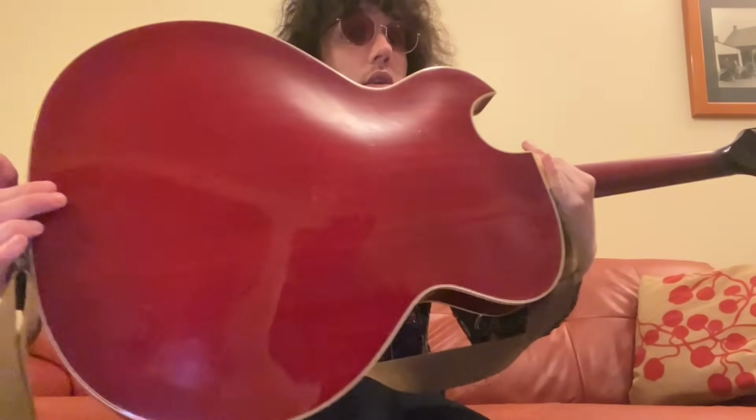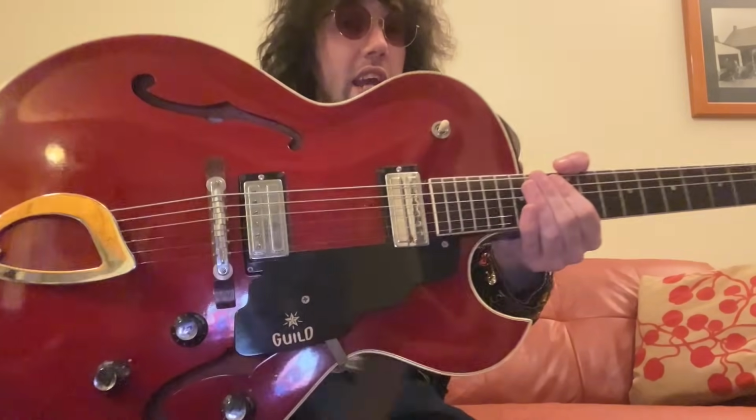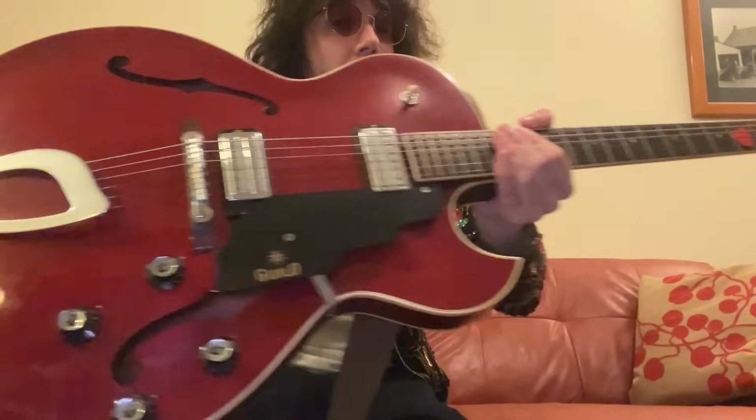You don't really see old Guilds around on the East Coast all that often, or at least East Coast of Canada, rather. And this one, it's in really nice condition. There's only a little bit of wear on it. Whoever had it before really didn't play it much. And it has these Guild anti-hum pickups, which are, again, kind of a mini humbucking. And they're awesome. They really snarl.